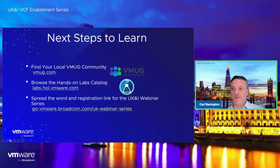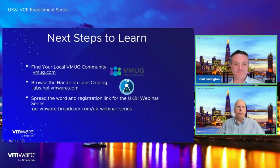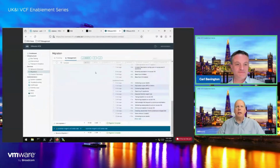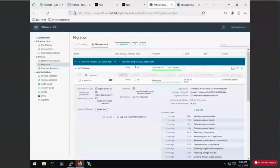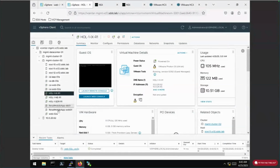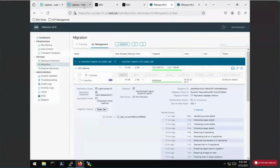So with a couple of minutes to spare, Andy, do we have a migration? Let's have a look. Okay, it's still switching over, but let's have a look, because sometimes there's a cleanup process. So there we go, it looks like it's been migrated. The VM has been migrated, but HCX is doing a cleanup of the replication and all of that.